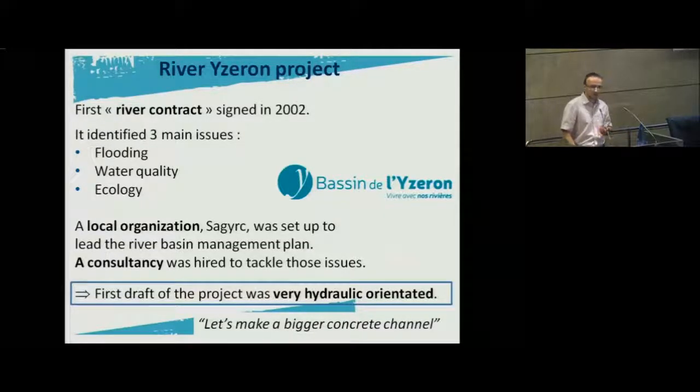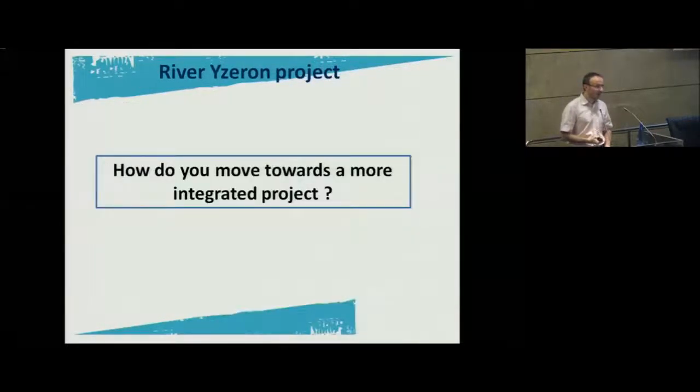There was a local organization, a syndicate, the SAGIRC, that was set up to lead the river basin management plan. And there was a consultancy which was hired to design a scheme that would tackle those issues. Now then, there was a first draft, a first project that was proposed. And the first draft of the project was very hydraulic orientated. Basically, let's make a bigger concrete channel. Now, we were not happy with that proposal. And how do you move towards a more integrated project? We had this report, which was basically telling us we could tackle the flood issue with a bigger concrete channel, but then it did not address at all the ecological issues.